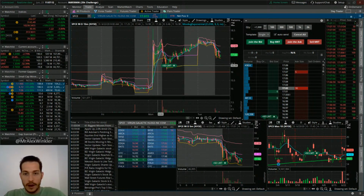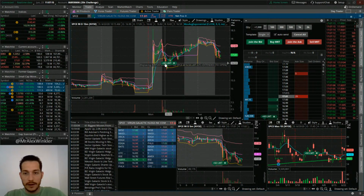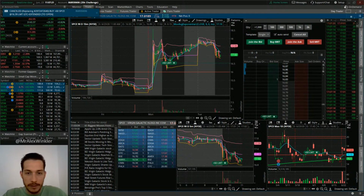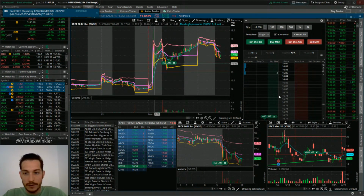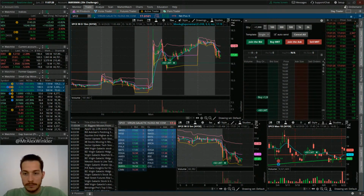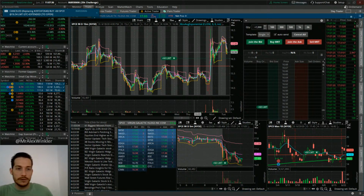I'd probably put it above 53, looking for a potential continuation here, maybe even 55. I can't believe I missed it by 1 cent last time, so I'm going to go ahead and move this to 55. This is my swing trade here on SPCE. No order, no fills yet on it.